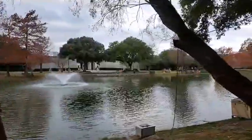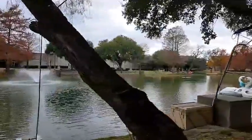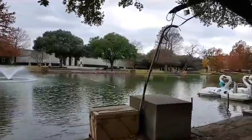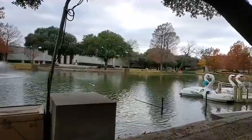So we'll come back over here. It is still very much autumn. I mean, we've had a couple of cold days, but that Japanese maple is still playing like it's fall.